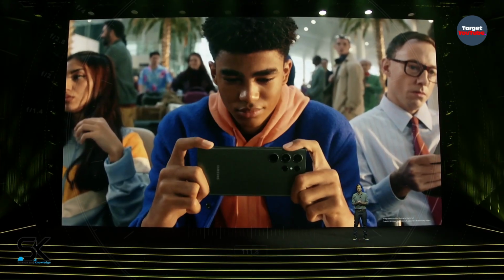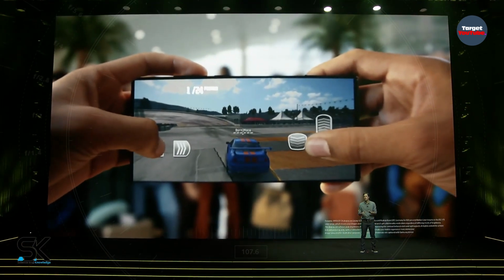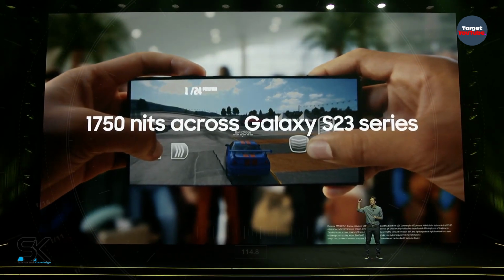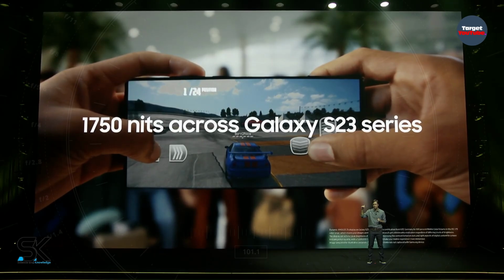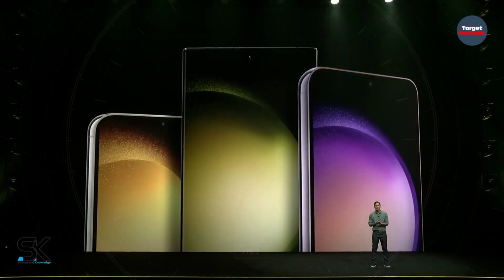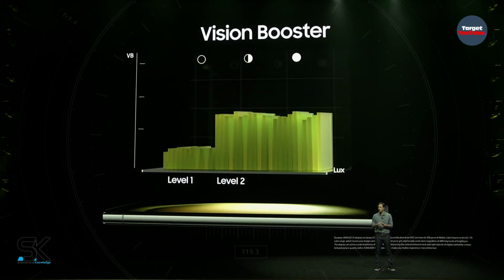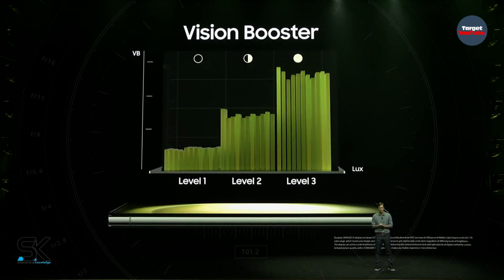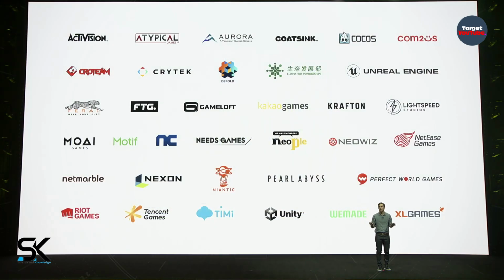The entire Galaxy S23 series, Base Plus and Ultra, now features screens with a peak brightness of 1750 nits. Our intelligent display adapts to the lighting of your environment and helps you see your screen clearly with 3 levels of brightness and color adjustments. To take the gaming experience even further, we continue to work with game studios, publishers, and game engine companies to optimize performance.